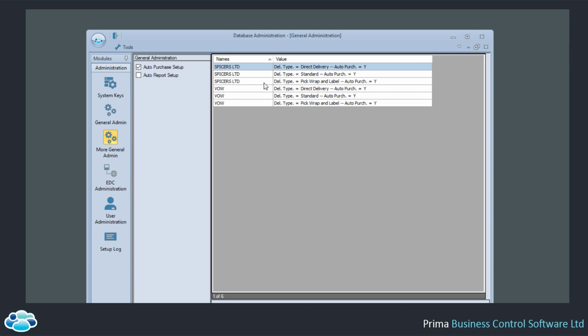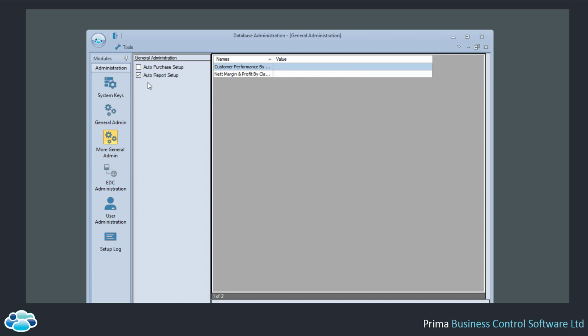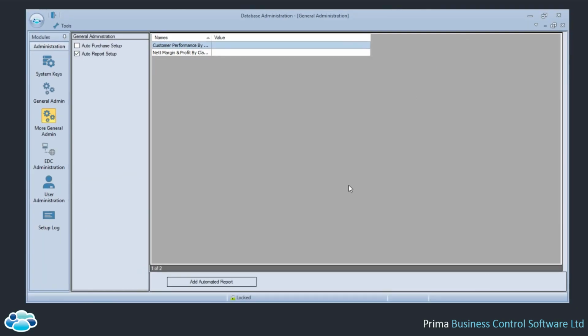As you'll be able to see in here, as you're looking at the screen now, there's this new option as well called Auto Report Setup. And again, this is delivering a level of efficiency not seen in Prima before, but on the reporting side. So what the Auto Report does, if you have, for example, let me make that full screen.